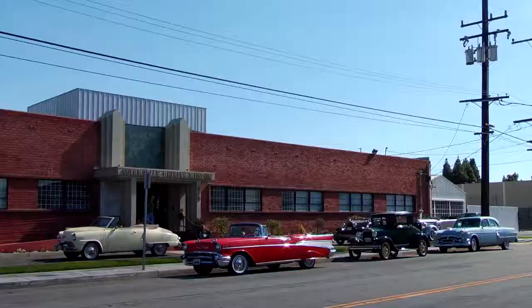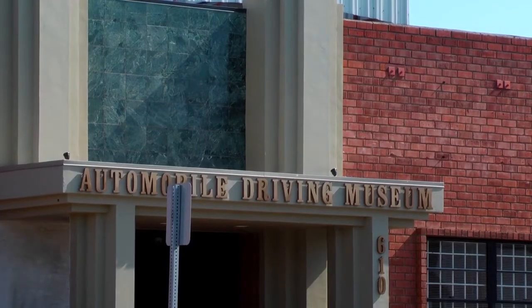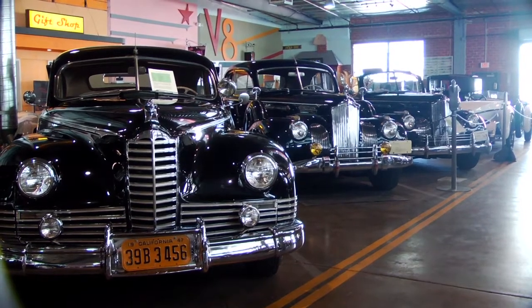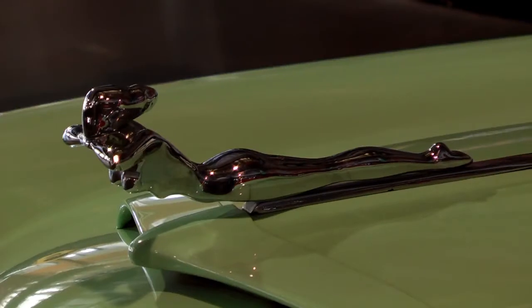You got a kid, we'll take the kid, put it in the back seat. We'll put him in the rumble seat. You can get the idea of what a car was like by getting to a car and in a car. The Automobile Driving Museum is squeezed into an inconspicuous setting, but inside, their dazzling collection makes the fantasies of car enthusiasts a reality.